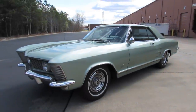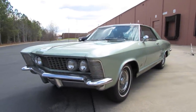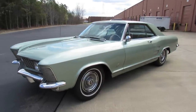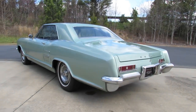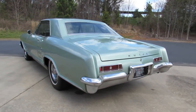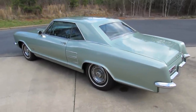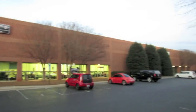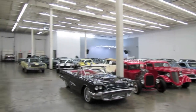How's it going? Today, I bring you one rather unique, quite uncommon, and special treat. The 1963 Buick Riviera. And this is going to be a full, in-depth tour of the Riviera. We'll start it up, show the engine, get an exhaust clip, and go over the performance data, touch on a little bit of the history of the vehicle, and show you a bunch of the features on the interior as well as exterior. And today, I'm at Streetside Classics in Charlotte, North Carolina.